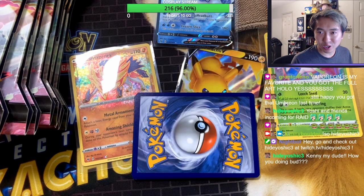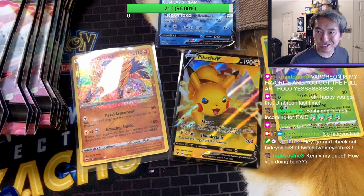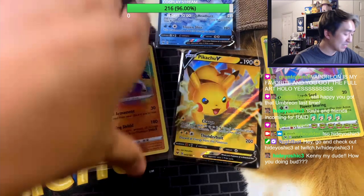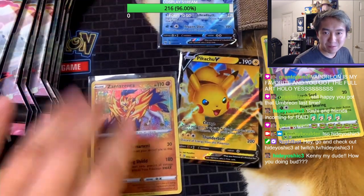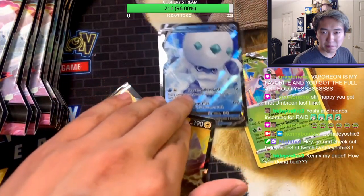I'm opening some Pokemon cards tonight, and we got ourselves some good stuff so far. So please consider following. We got ourselves a Zamazenta, Pikachu V, a Shinx, and of course the monkey card right here.